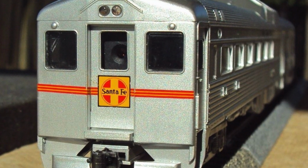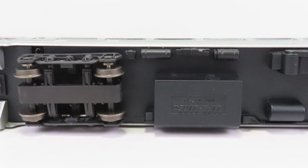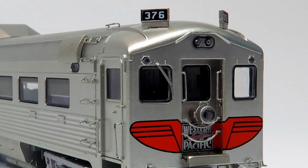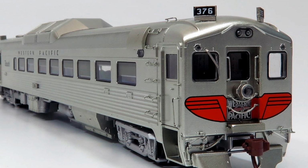The Rapido RDC. Look at all of that detail and precision. Wait a sec, wrong one. Now look at all of the detail and precision. In all seriousness, these RDCs are pretty amazing. They look great, sound great, run great. Jason Tron is hiding a shrink ray in his basement, but more about that in a second.